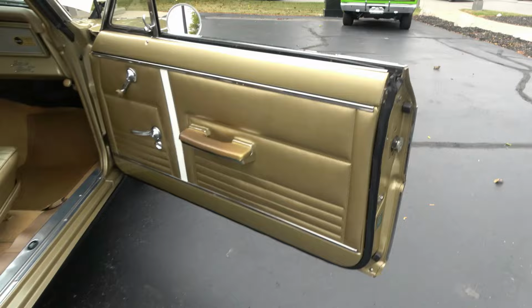I wish we had some sunshine, because that gold's pretty. That metallic pops when the sun hits it. Straight down the sides. Like I say, the old white walls with the spear caps. Again, this car was restored in the late 80s. 90,000 original miles. Looks like Gabe's put 2,000 to 3,000 miles on it since he's owned it.